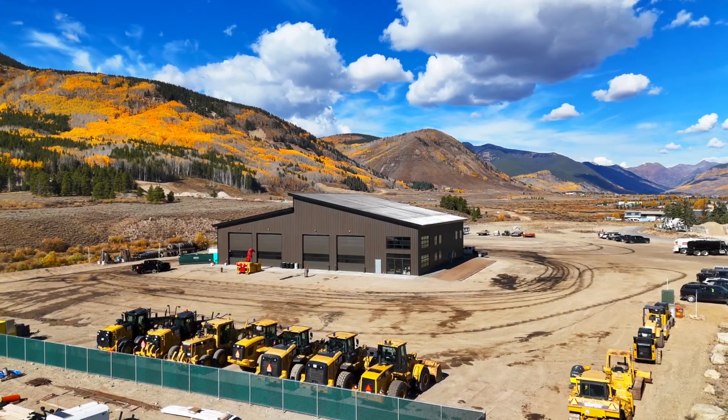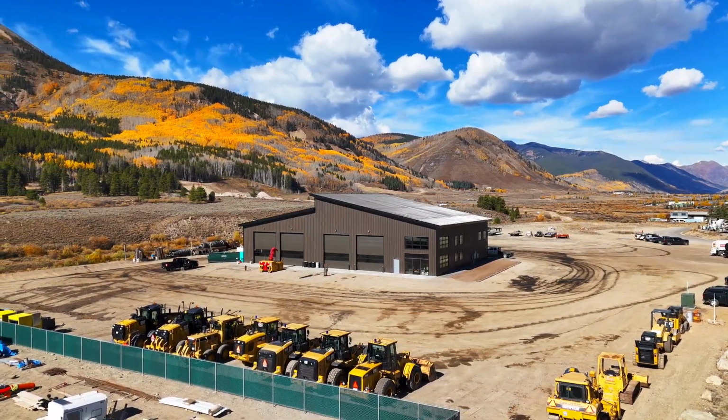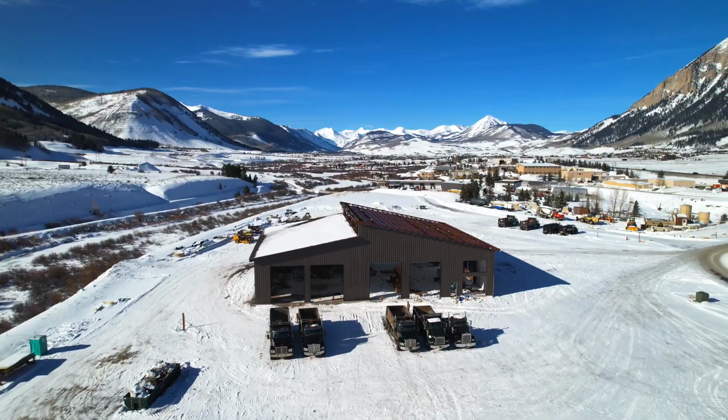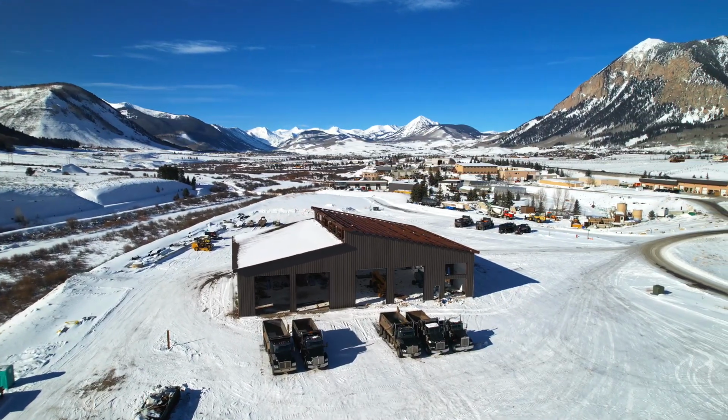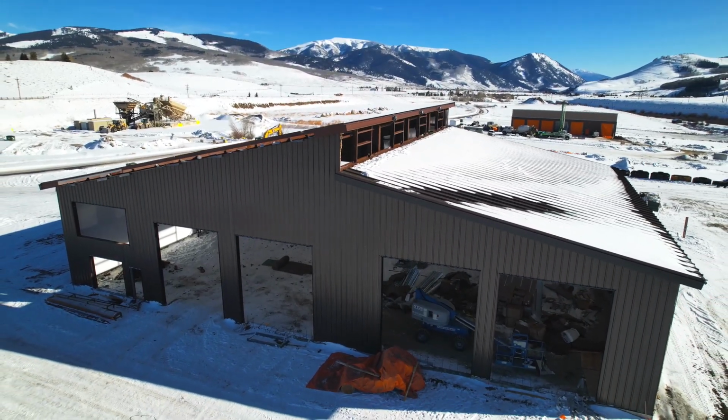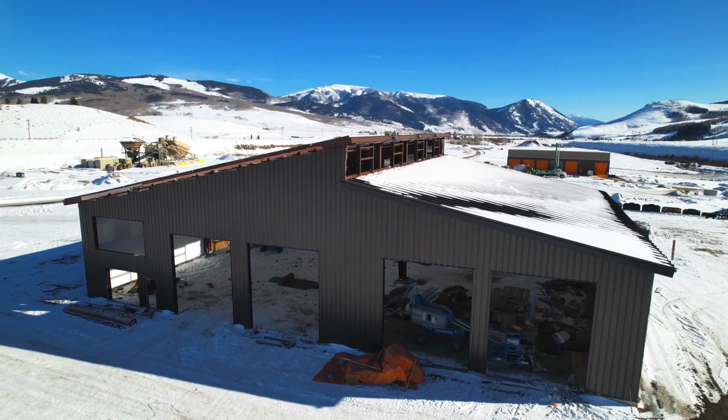With it being in Crested Butte, it did pose some issues with the high snow loads and things like that. The weather here in Crested Butte is very dramatic. Summertime's 60 to 80 degrees. There's some winters where it gets down to negative 34, 35. Dustin did his research and his due diligence to make sure that the building met the county codes.